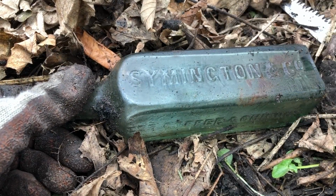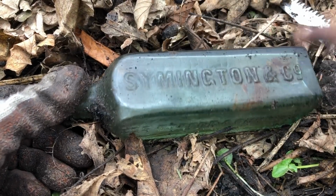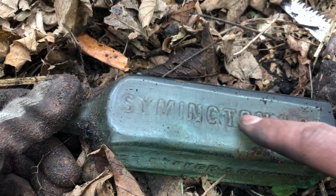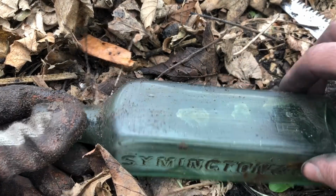I love these. Look at the variation in the depth of the embossing there. That's really shallow and that's really, really deep. It's really cool, really crude.